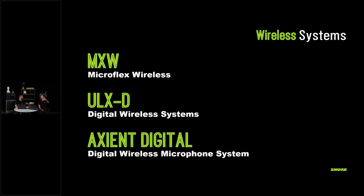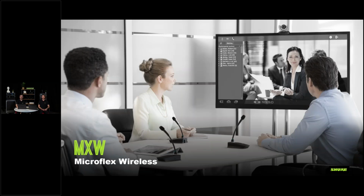And by navigating that matrix of questions that you're going to ask yourself when you're deciding which is the best to use. Absolutely. So let's look first at the Microflex wireless system. You can see some of those gooseneck transmitters on the desk there in front of them.